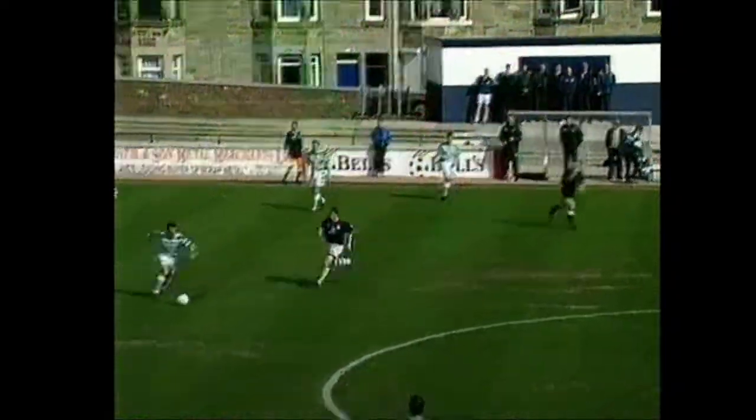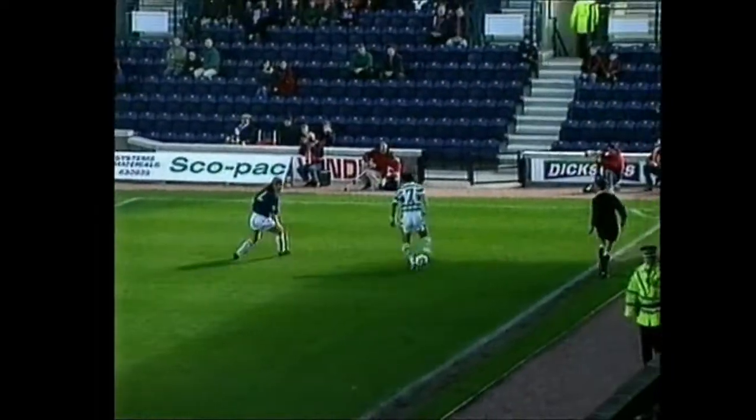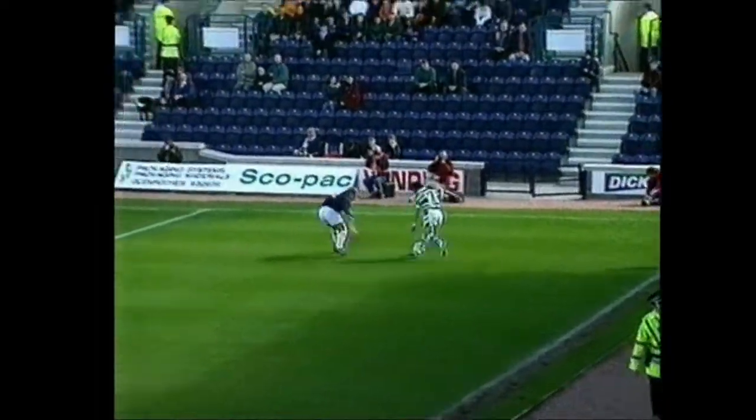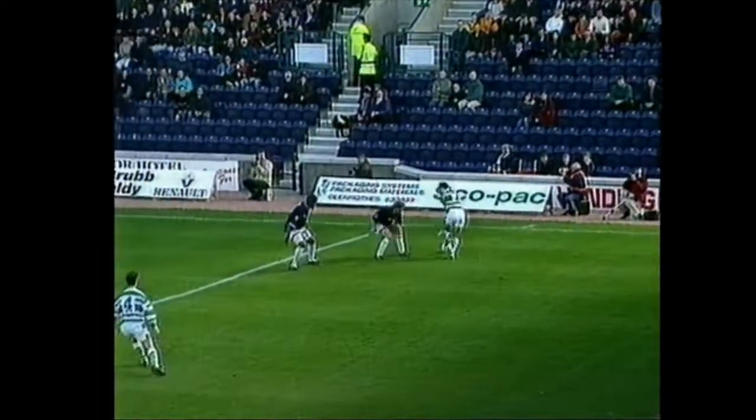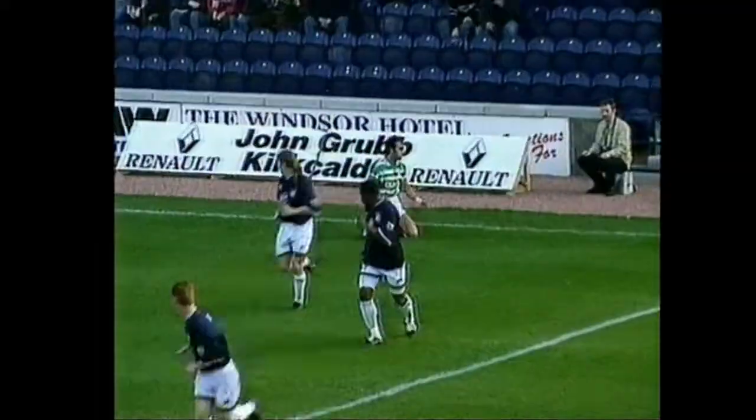Celtic with a lot to play for, and Paul McStay's long ball forward to Paolo Di Canio stirred things up early on at Starks Park. The Italian's tantalising skills, hypnotising defender Makala. Di Canio makes his run towards the danger area and down he goes, but no penalty kick awarded.